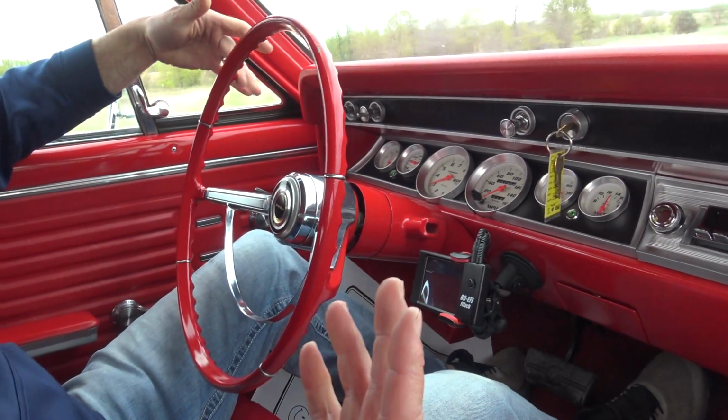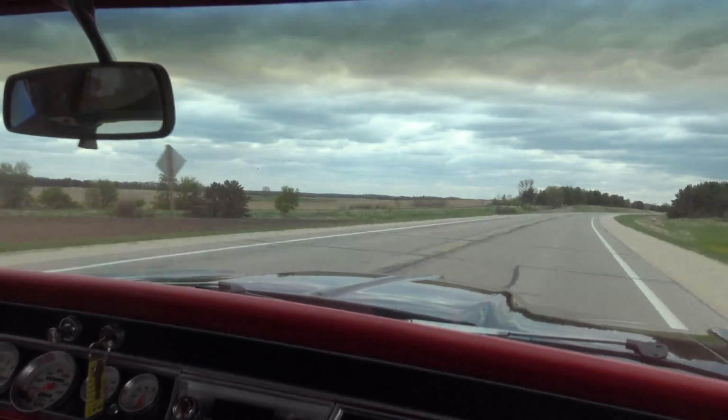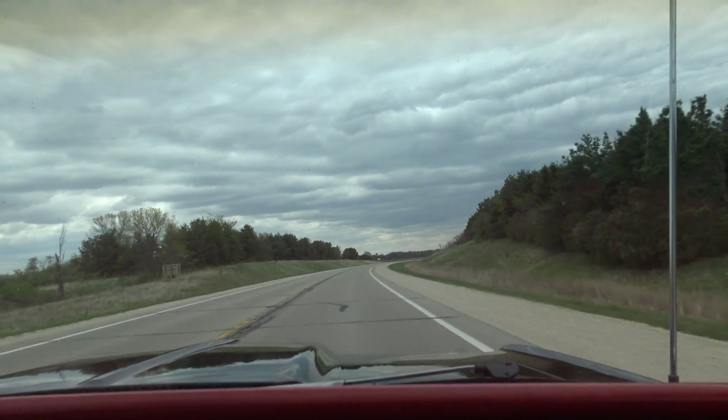As far as going down the road, the steering, everything is absolutely perfect, guys. You're just gonna love the car. Yeah, 100%, no question about it. I can't stress this enough.